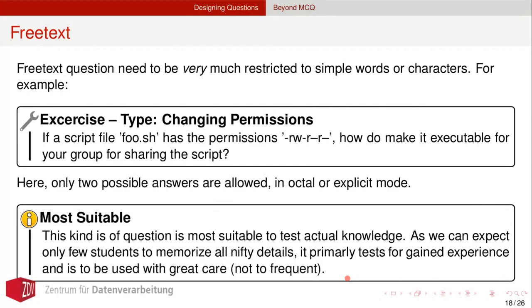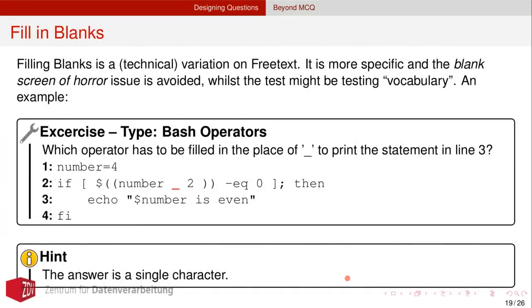We have to use this with a certain care because we can only expect a few students to memorize all the nifty details when they have just been introduced. I think most of you are so far advanced that this is a no-brainer question, but you all know that newbies have a hard time thinking about that. Filling in blanks is a technical variation on free text. It's more specific. It also avoids the blank screen of horror.